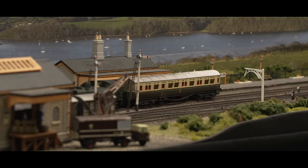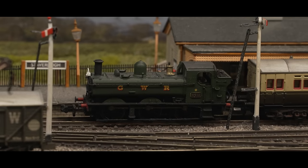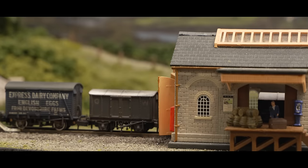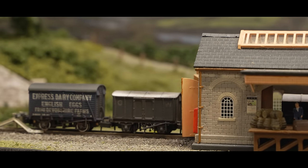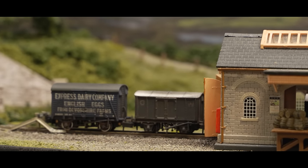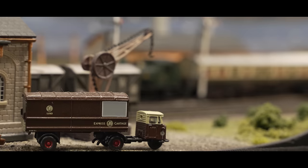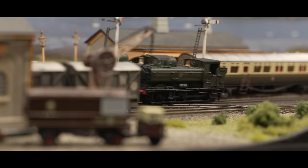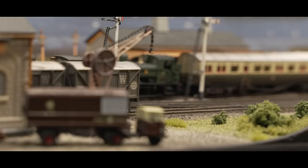The baseboard consists of shelves painted and built up with foam, plaster bandage and plywood. The buildings are mostly Ratio kits, and rolling stock is from a range of manufacturers, including Pico, Dapol, Graham Farish and Union Mills. Liveries range from 1912 to 1947.